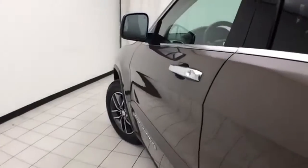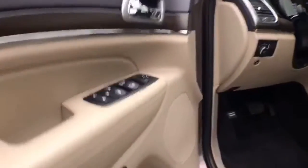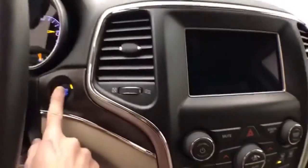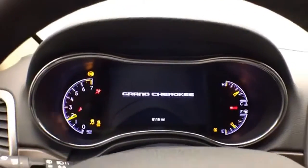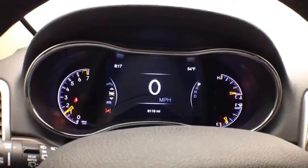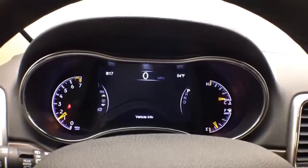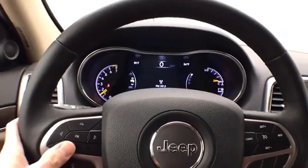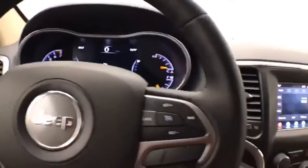This Limited has keyless entry with remote start, power windows, locks, mirrors, memory settings for 2 drivers, power seats, along with a tilt and telescopic steering wheel that puts you in that perfect driving position. Push button start. With driver information system, controlled by buttons on the steering wheel, cruise control.